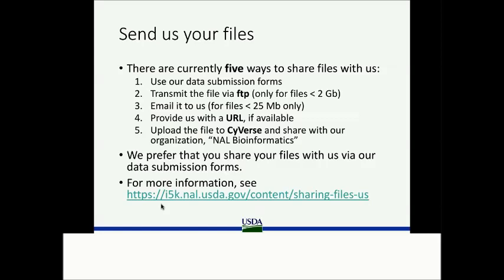There are currently five ways to share files with us. The first is actually on those data submission forms. You can do direct file uploads. The second option is if you have files that are less than 2 gigabytes, you can transmit them via FTP. You can email them if they're small, under 25 megabytes, and there are not too many files like that.